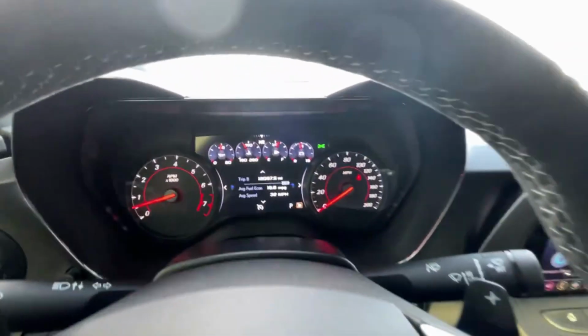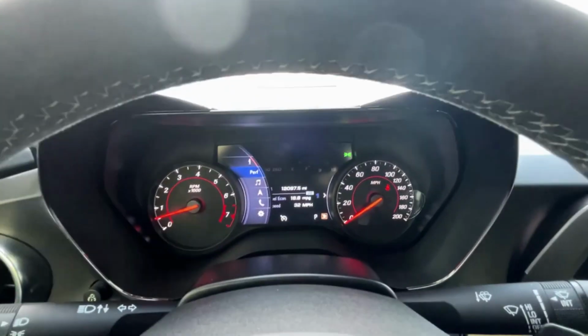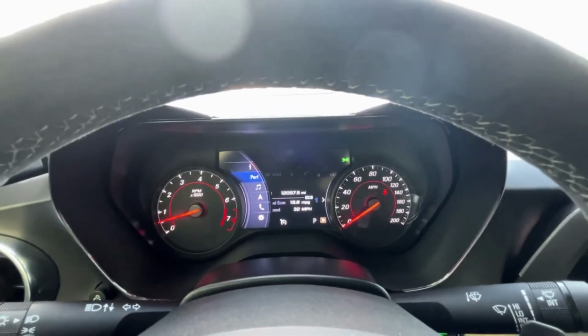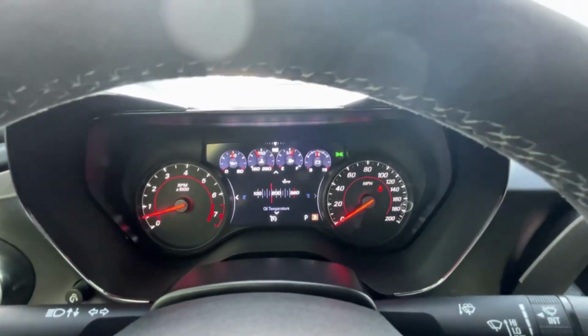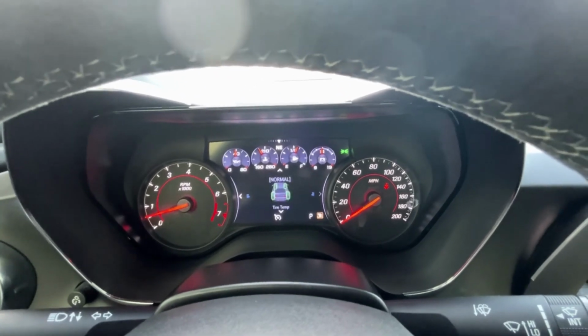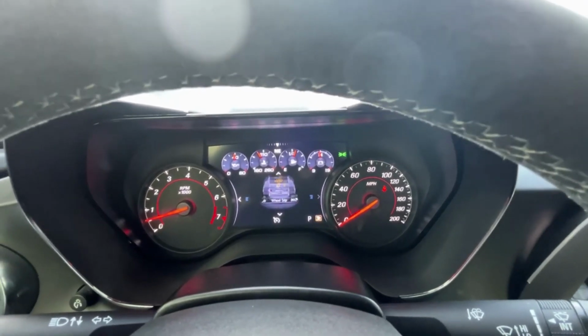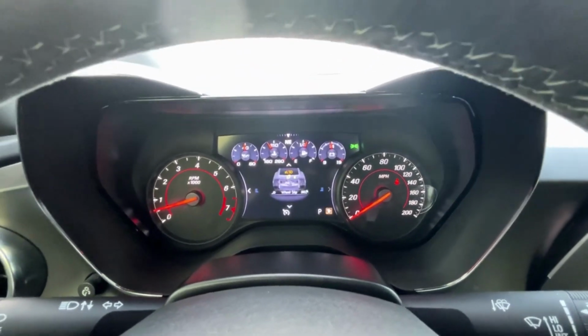And then for that middle digital part of the gauge cluster, we can use these 4 arrows and the select button to go through all of the options. And love having the performance look here, so we can toggle the oil pressure, trans fluid temp, tire temperature. Get a lot of extra goodies with the 1LE.